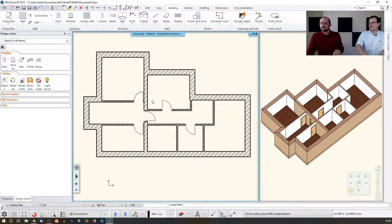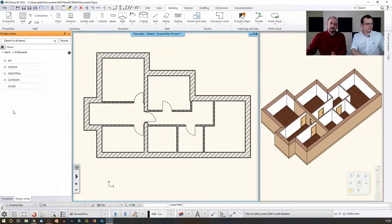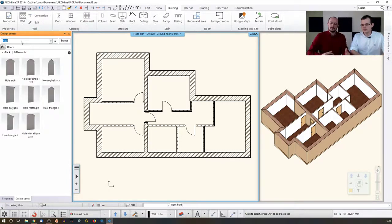What happens if you don't have an actual door, but instead you just have a hole in the wall? There is a dedicated library for that. Let me just show you how you can find the door library. Actually, you just go into the Design Center, Doors, and there are the built-in door libraries. And if you would like to find a hole, then you will find built-in holes that you can use as doors or windows.